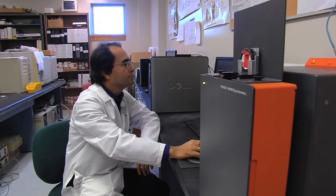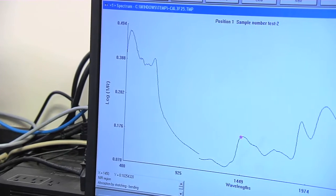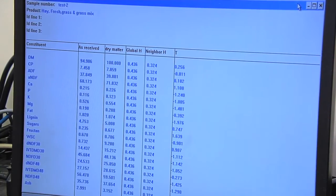These machines are very critical for us here at UGA because they're very sophisticated, they're very expensive, $70,000 to $80,000 per machine, but that kind of information can translate to many thousands of dollars for our producers and the ag economy, in savings and improved health of our livestock as well.